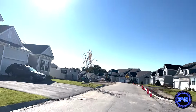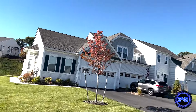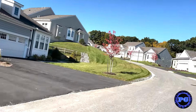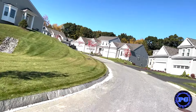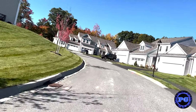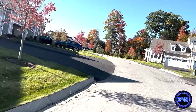And it was kind of a blessing in disguise, because as you can see, just driving through this community here, the fall foliage was starting to come in. And that's life in New England. You can go from one week green to the next week, the fall foliage is already starting to kick in. So it was kind of a benefit for the video to have to come back that next week.